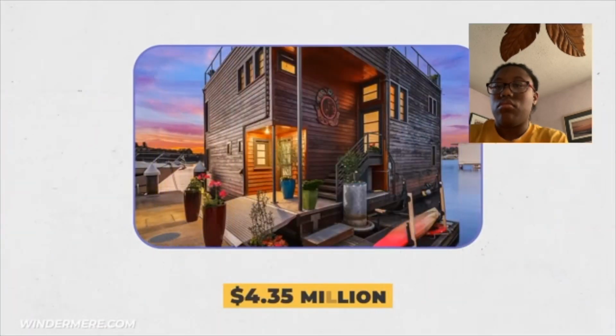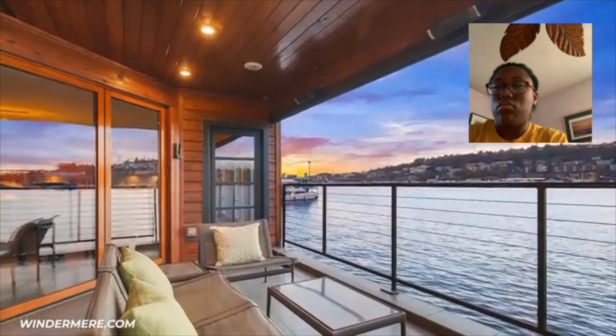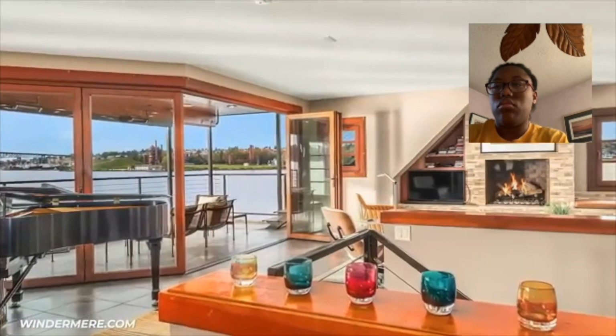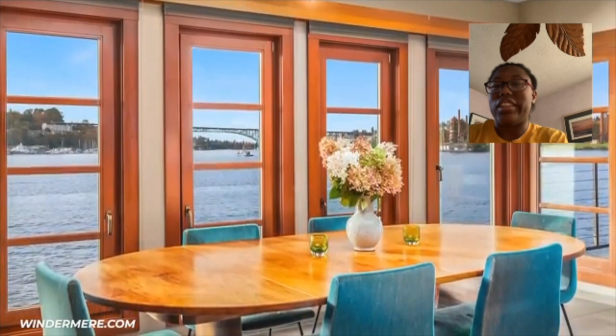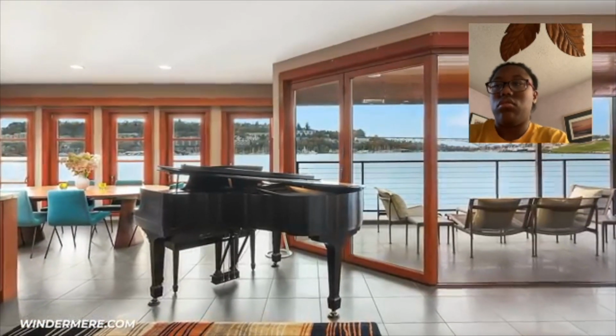For $4.35 million just 3 days prior to writing, this front row Lakeview house changed owners. Making the most of that prime dock real estate, the kitchen flows into the living room with a built-in fireplace and a deck that protrudes inside. That looks so nice. On a nice day, you can take your meals looking out over the water at the surrounding hills and of course the city of Seattle.